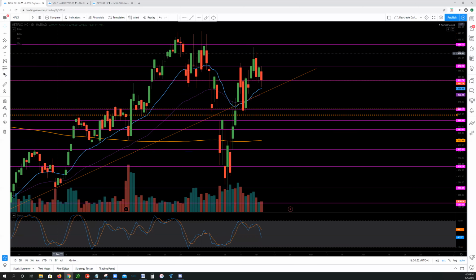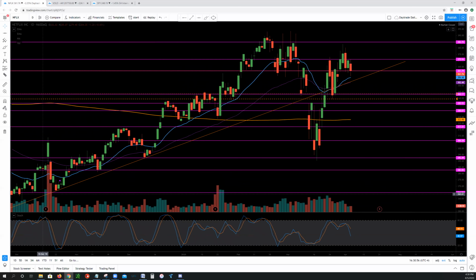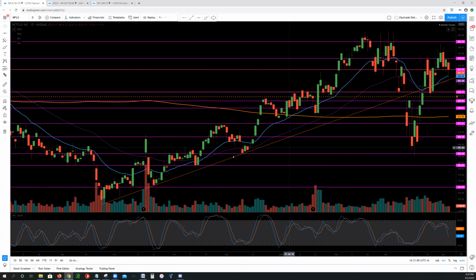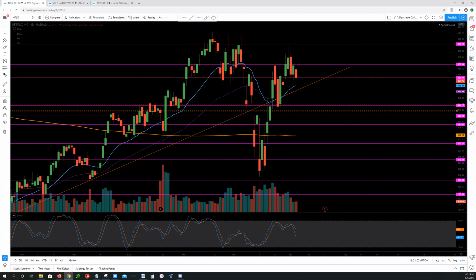So Netflix is above this trend line. I believe this trend line extends back to September. I could be wrong. Yep. And we are above that. What does that mean? Well, if it doesn't hold, not a whole lot.